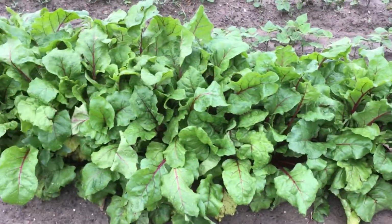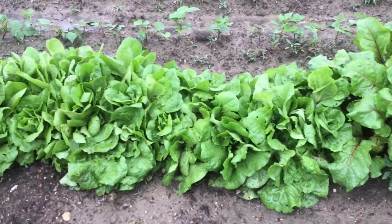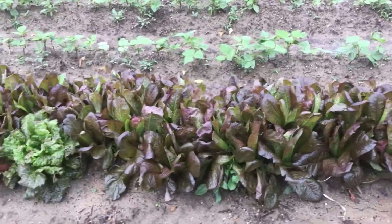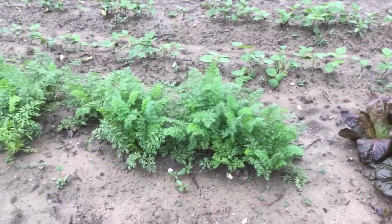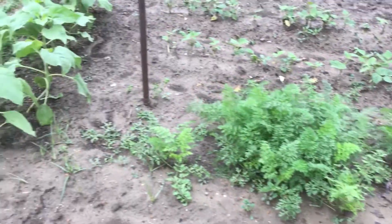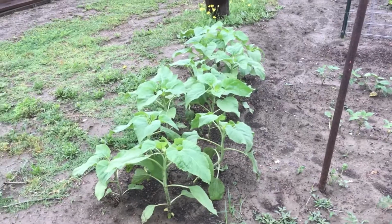Here are the red beets, looking fantastic. Here are more of our romaine lettuces. They are really filling out nicely. Here is the red romaine. Those two are filling out nicely. We've had several salads this week off of them, and they are absolutely delicious. Look at these carrots. Amazing. And look at my sunflowers. Just since last week again, they have just exploded.